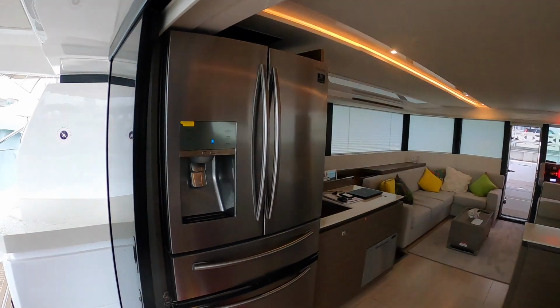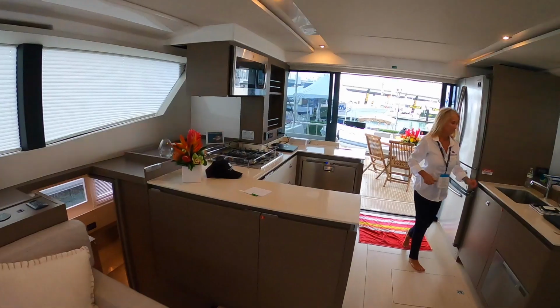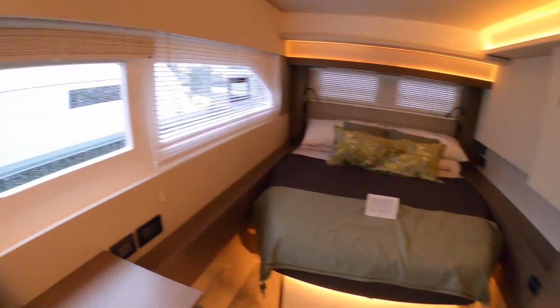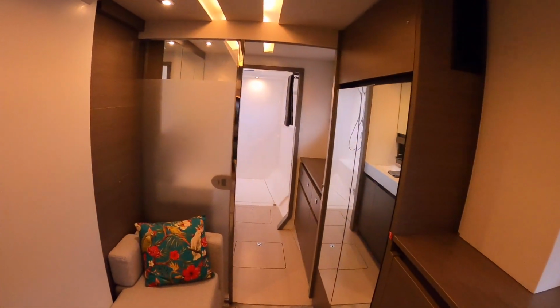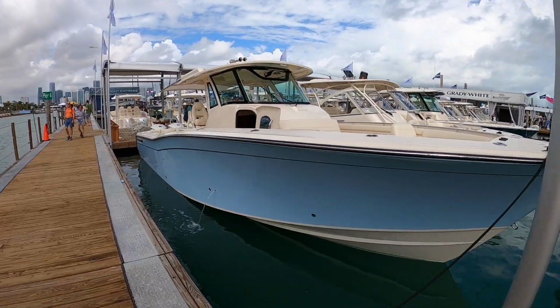My wife won't believe this. This galley is just crazy great. Back at it again. Coming back over to the boat show. Trying not to write a check. Really trying hard. Really.